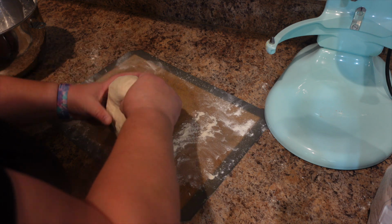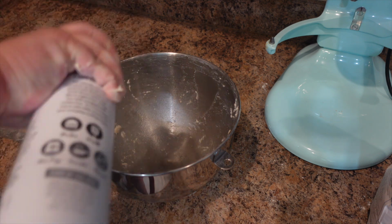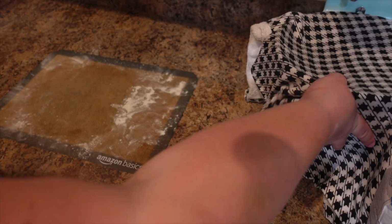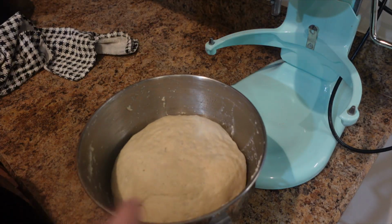Once that's Gucci, you can put it in an oiled bowl and set it on the side with a warm towel over the top for an hour. As mentioned before, you can speed this process up by placing it in an oven that's not on but has the light on. The mild heat coming from the light will give it a warm place to cruise.